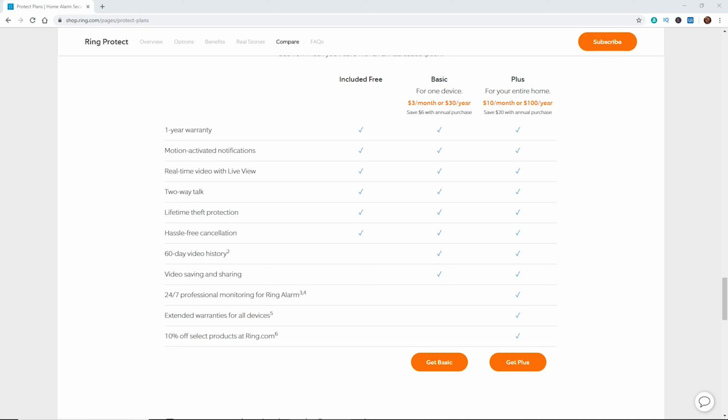Also included in that plan is an extended warranty, cloud recording for up to 60 days, allows you to review, share, and save your Ring videos, includes that professional monitoring that I talked about, and also has a 10% discount on the Ring.com website. All right, so now I want to compare it to its competitors.